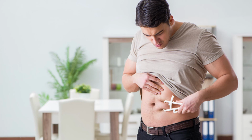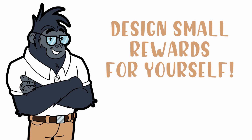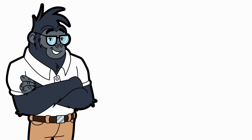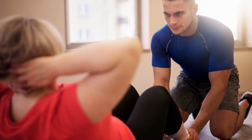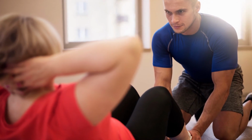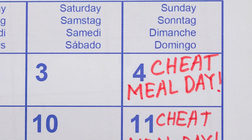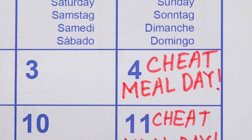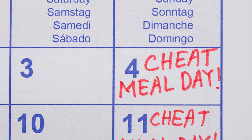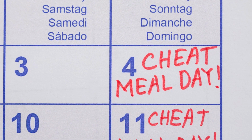Number 6, design small rewards for sticking to your plan. Weight loss is hard, let's be honest, so there's no reason for you not to celebrate the successes you have to keep yourself motivated. Having a cheat meal once a week or even a reward day every few weeks on a diet can provide a lot of psychological relief and something to look forward to on those more temptation-filled days.